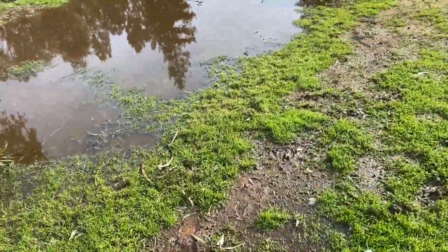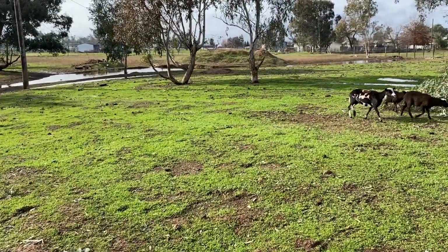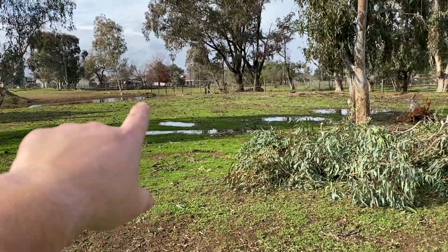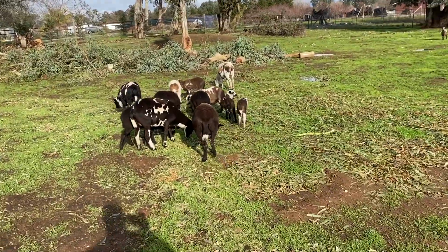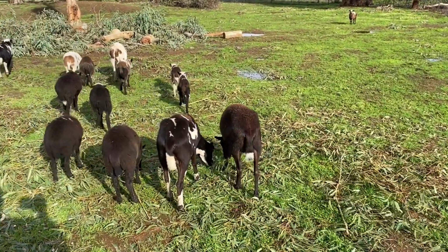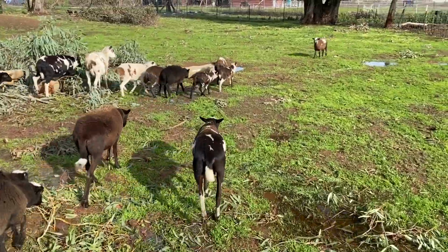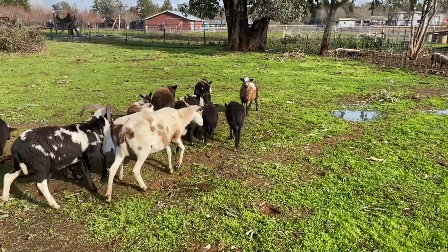As you can see, we just have a ton of standing water left, but the pond is down to normal level. So we've got a little wiggle room, if you want to call it that. But we undammed this area over here so water can flow through. And let's get these guys in the right direction. Come on, move on. Go on. We'll get you all together so you stop whining.